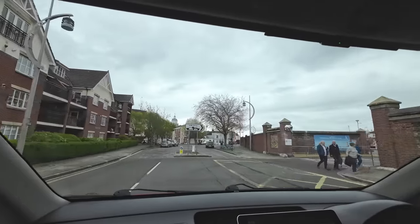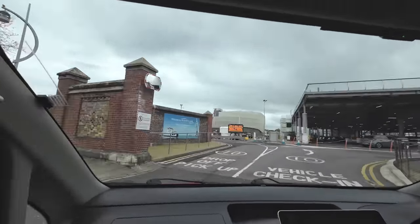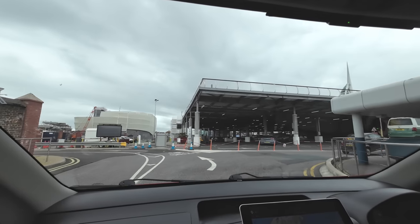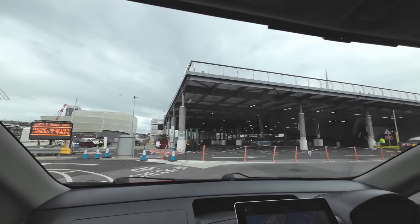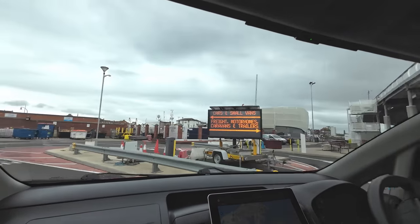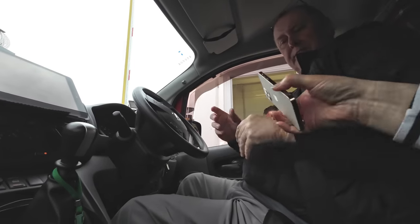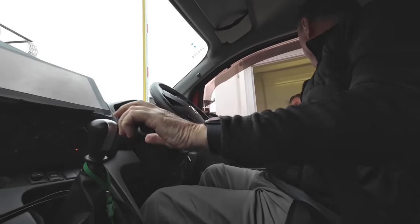This is the Wightlink Gun Wharf Terminal in Portsmouth. Cars and small vans left. We're about 2 minutes before we're supposed to turn up, so let's see if they let us on an earlier ferry. Hiya! Hiya. Bit of weather's having a buffering moment. Yep. Come on.